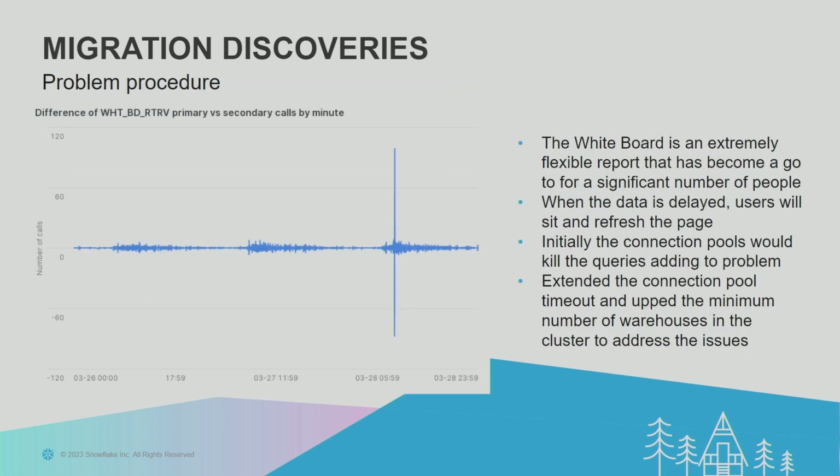This was the whiteboard. And as you can see, this little spiky there is when the data was refreshed and it was late and people were pressing the buttons, right? Basically, the upper bounds was the primary call, and the downward was the secondary call. As I told you, there's a primary call that happens by the application server, and then there's a secondary call that happens by the application server once the results are set.